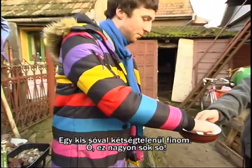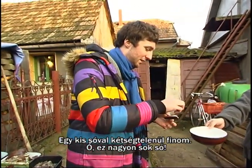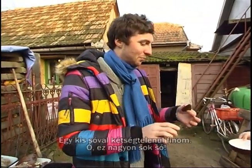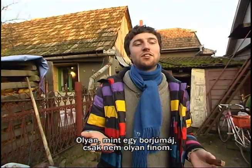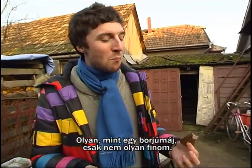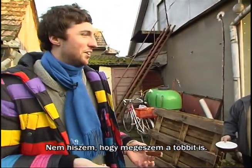With a little bit of salt. Apparently it's very, very tasty. It's quite a lot of salt. Mmm. Tastes a bit like calf's liver, just not as nice. I don't think I'm going to eat the rest of it.